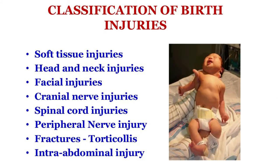The classification of birth injury is soft tissue injury, head and neck injury, facial injury, cranial nerve injury, spinal cord injury, peripheral nerve injury, fracture, along with torticollis. It is also called congenital torticollis, I will talk about it later. And last but not the least, intra-abdominal injury.